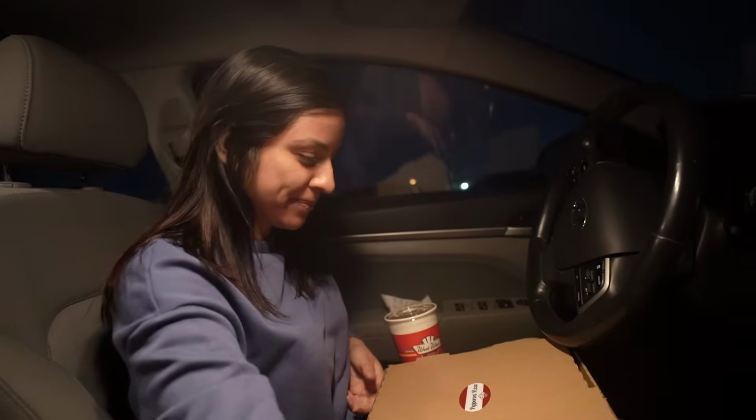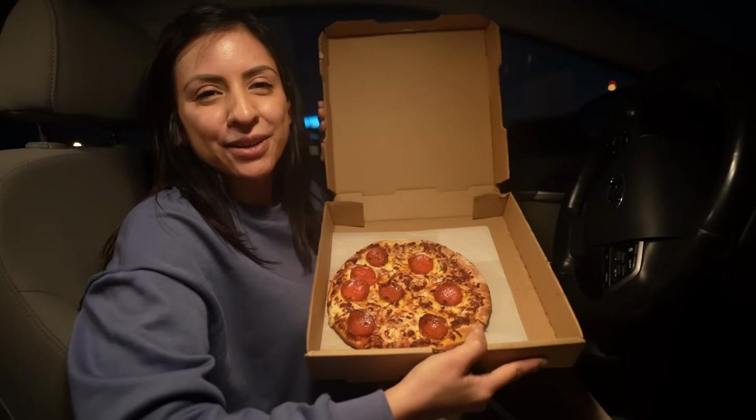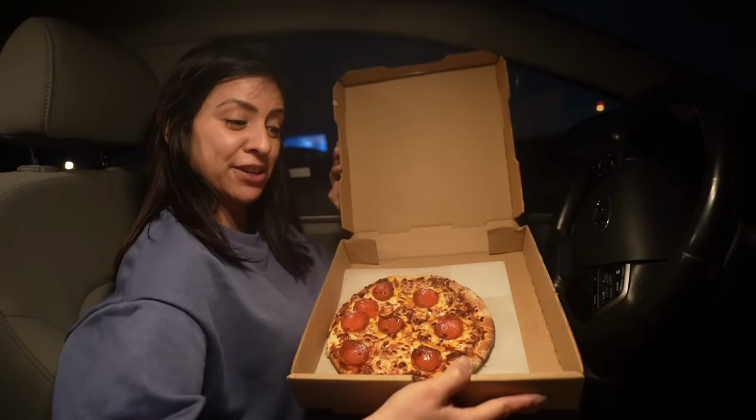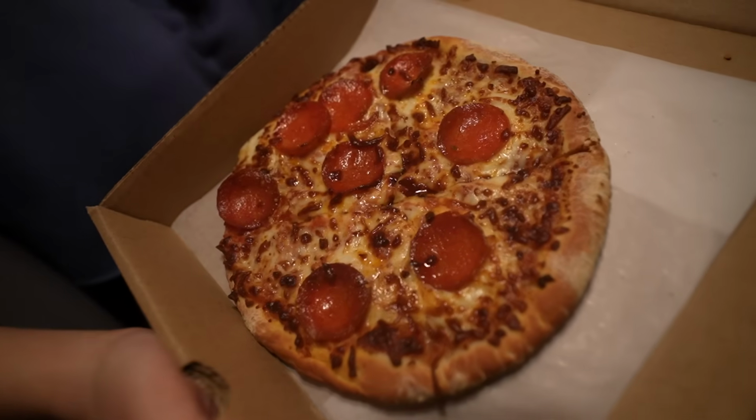Leaving the lights on for now. It was exactly $7.50 for these two. That included tax. Pepperoni pizza. How cute is that? That actually looks good, right? It looks like it has a really nice char to the cheese, even to the pepperonis.